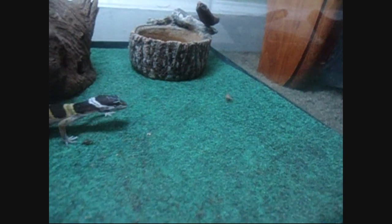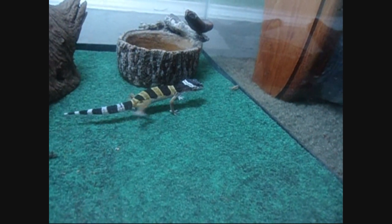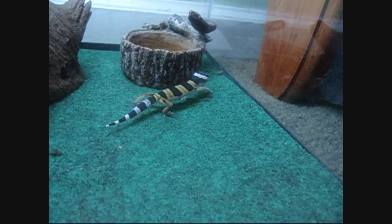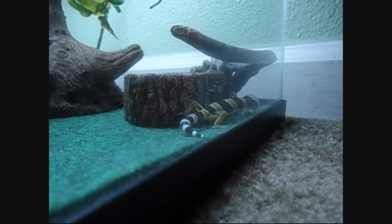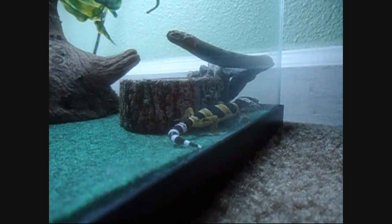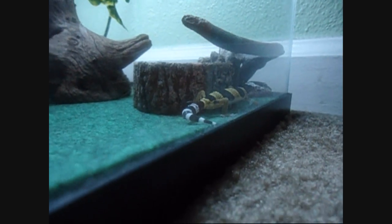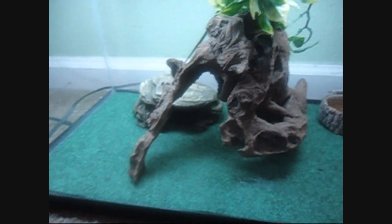Oh, look at that, look at that, look at that. Get him, get him. Oh, oh. Yeah, he's badass. Leopard geckos are awesome feeders.